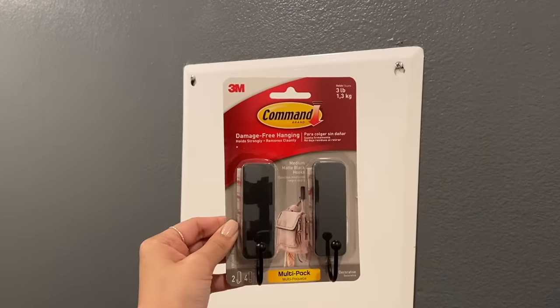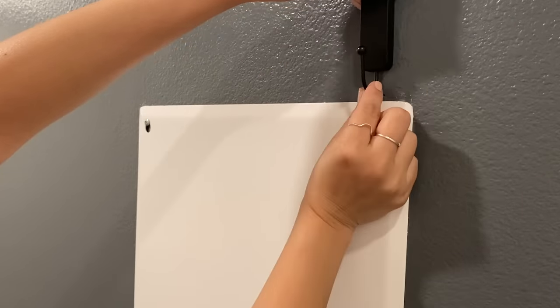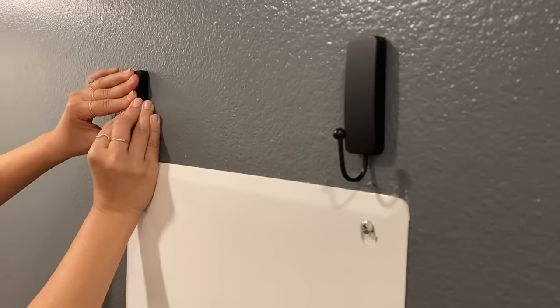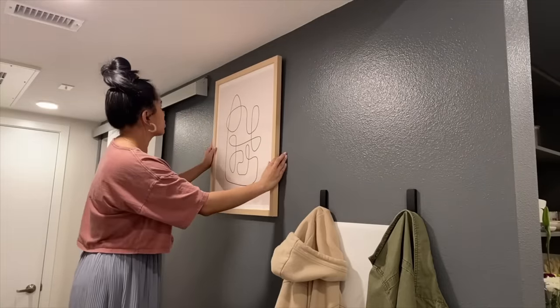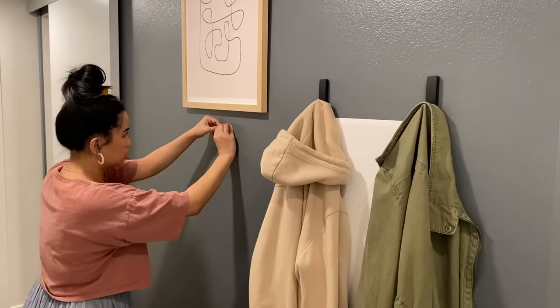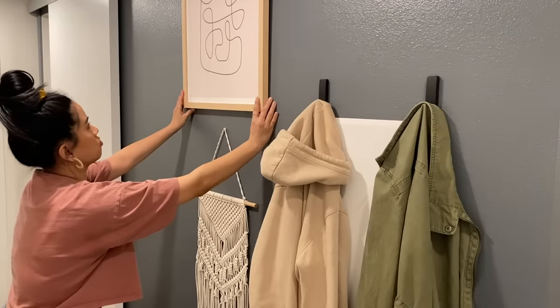To cover most of this panel, I decided to add on command hooks to hang our jackets. And I like this style of command hook because they're so much more stylish and are still renter friendly. So this is a great solution, especially when it's the first thing that you see when you walk into the apartment. After adding the hooks, I decided not to do a giant gallery wall like I originally intended. Instead, I put one large frame piece of art, which helps fill up the wall nicely. And by putting it up higher, it really draws your eye upwards and adds so much height to this small space.